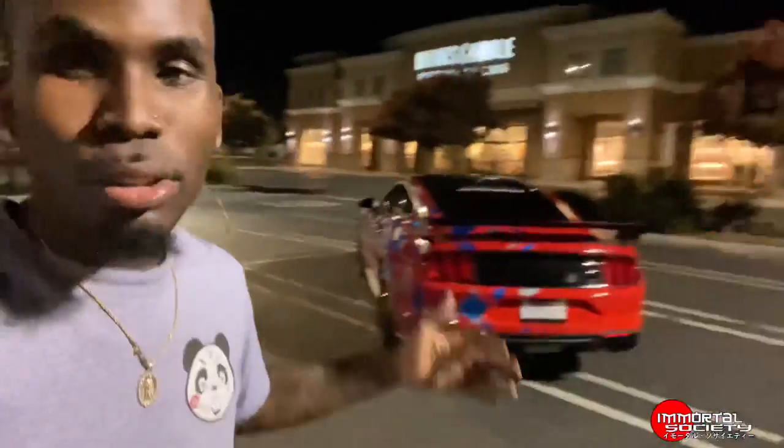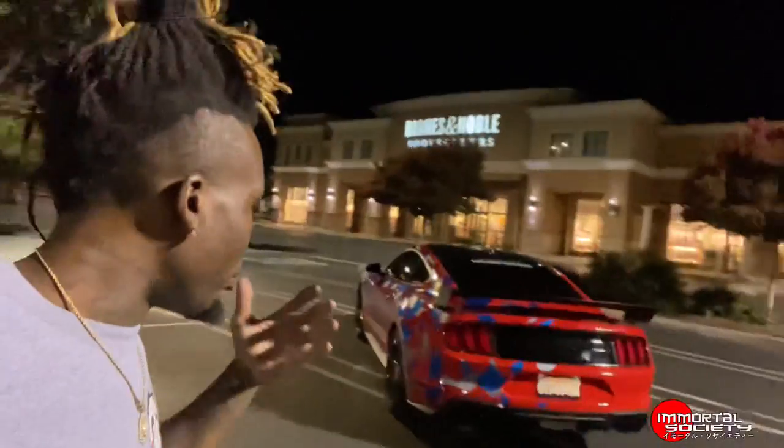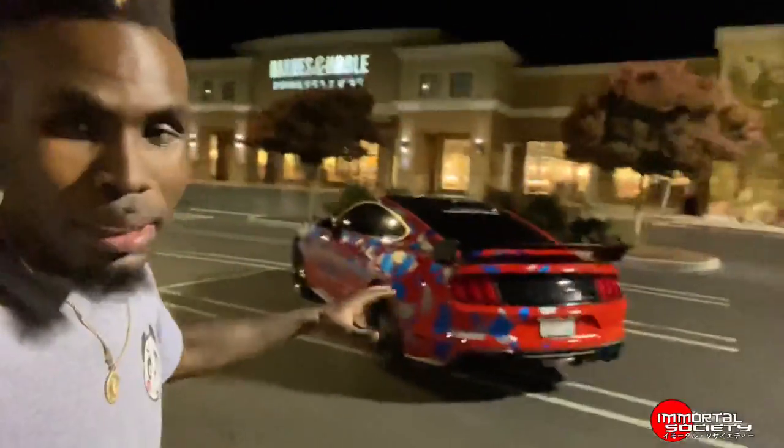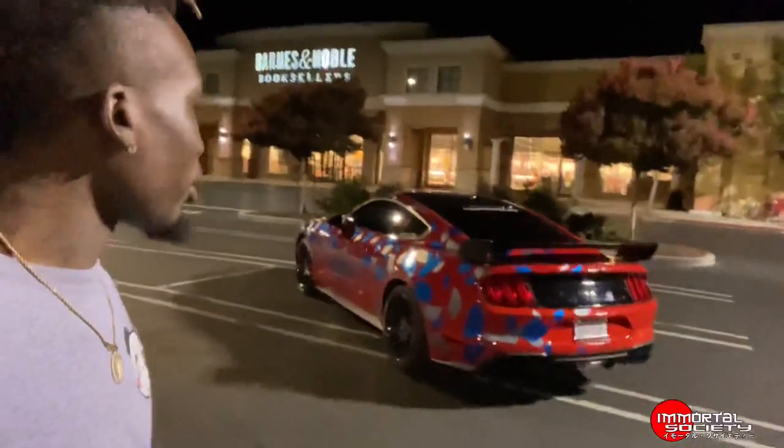Hard work is what it takes, man. I wanted to make sure this car is built properly. I want to make sure I get the right stuff and not cheat myself. And right now, this car looks so amazing.